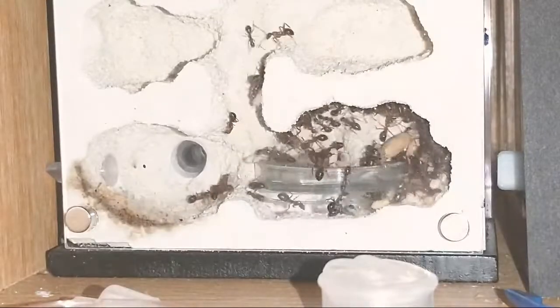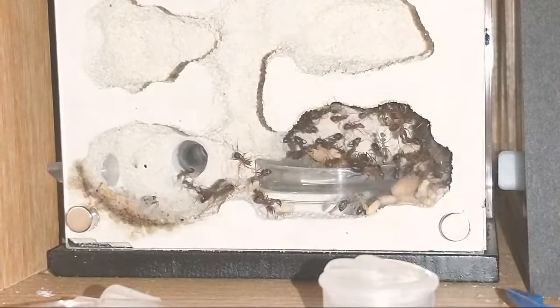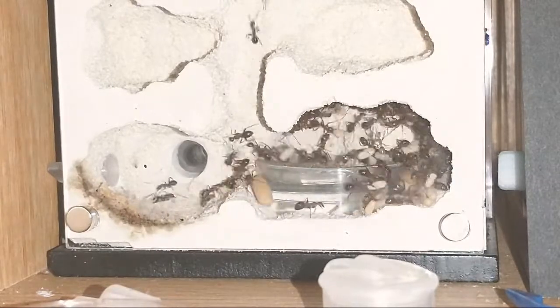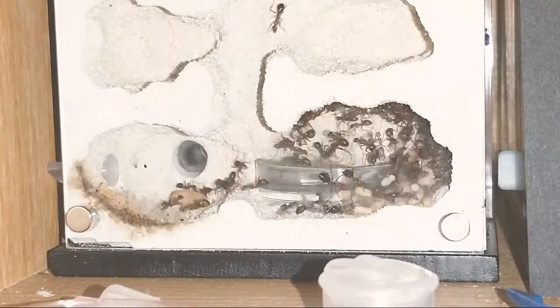Oh, it does not want to focus for some reason. Sorry about that. I have to get it to focus on something else first. Oh, sorry. There we go. A little bit farther shot. I'm curious to see if those are going to be males or fertile females.